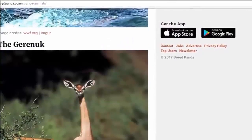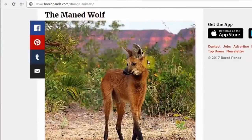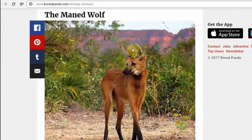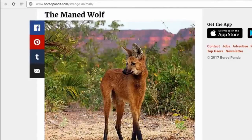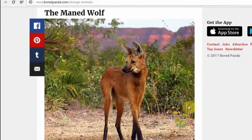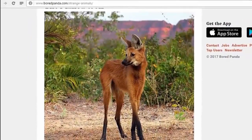A wild guess. The maned wolf, is this what it's called? Maned wolf, but doesn't look like a wolf. It looks more like a fox or a dingo, you know, native to Australia. In the background here, and this looks like Australia, but Australians, I guess, will know if they've ever seen one of these dingoes on steroids before. It looks as if it's got a deer's feet or something like that. Should be called a deer dingo. The maned wolf, of course.